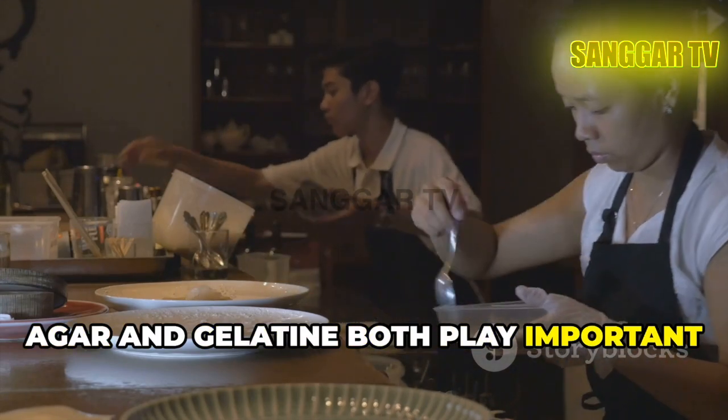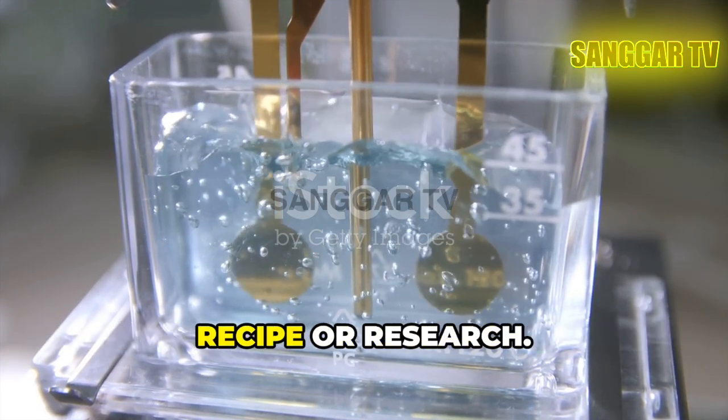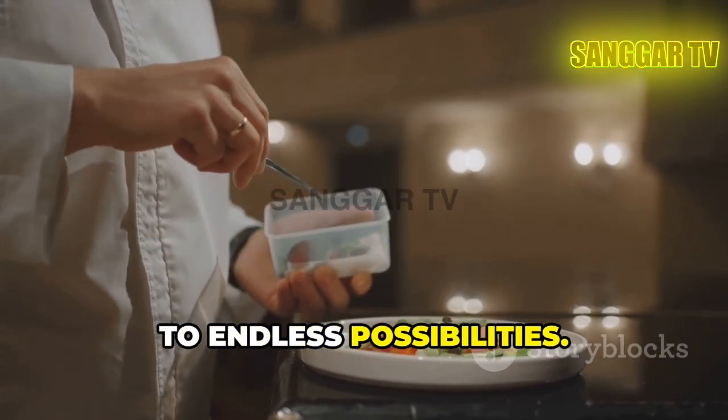Agar and gelatine both play important roles in science, cooking, and industry. Understanding their differences helps you choose the right one for your recipe or research. Whether you're a chef or a scientist, these gelling agents really open the door to endless possibilities.